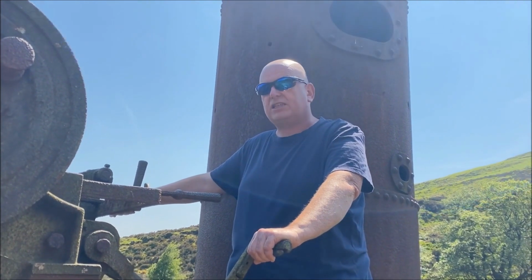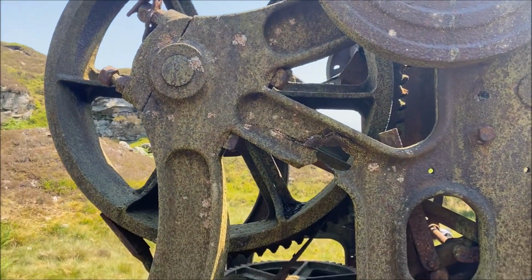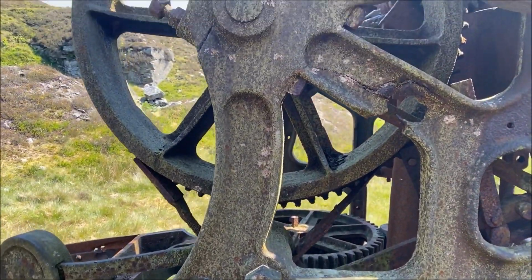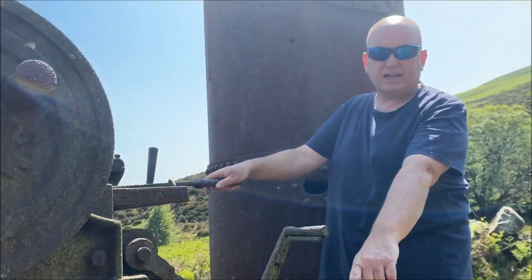I wonder if they brought it in here in parts. They must have done. They probably got it in as a whole. Or would they have just sent it down the train line? What, built the train line and then sent it? Yeah, they could have done that. You can still see rails here, can't you?